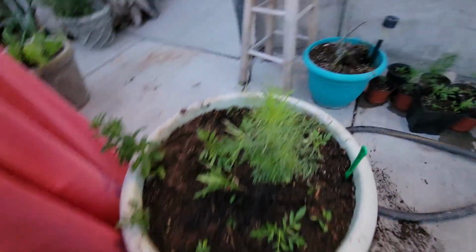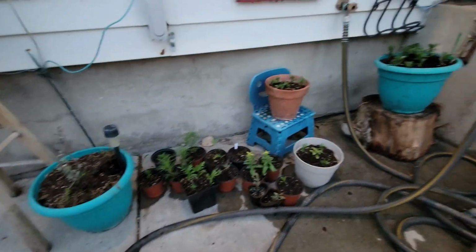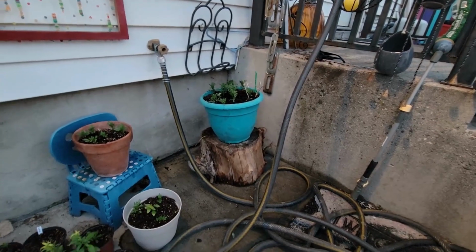I've got to be careful with these wheels when I'm not wearing shoes. God, I just got one on my toes. These are the plants that were drowning, so I got those out. We poked holes in pots that didn't have holes.